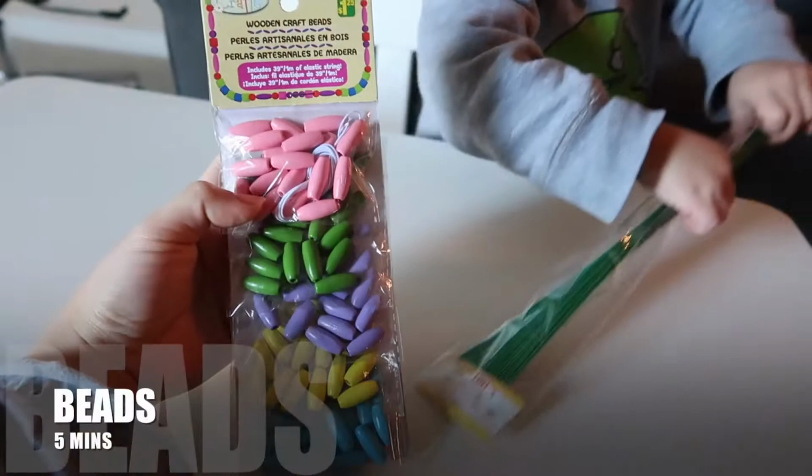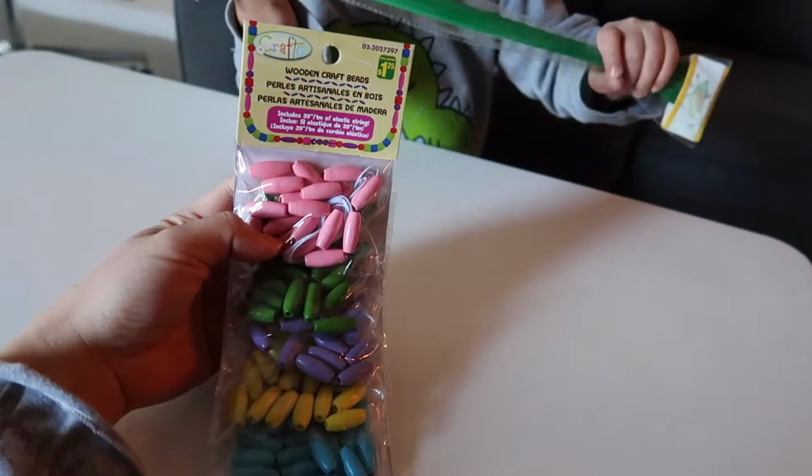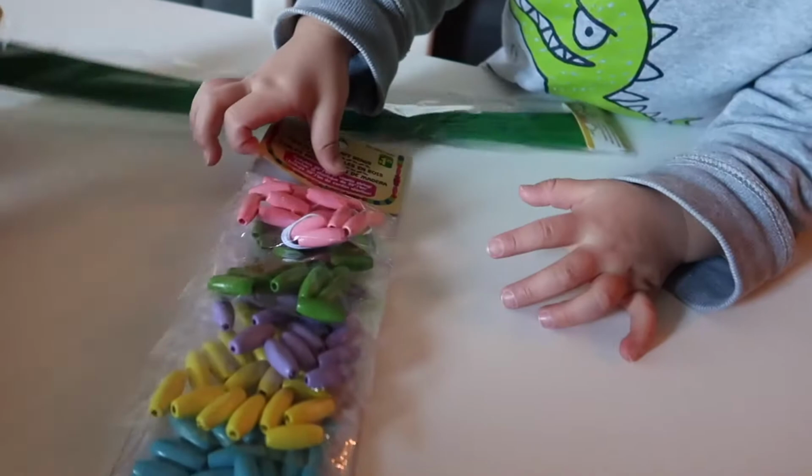So next one, we're gonna play with the beads. I got this from Dollarama, $1.25. It comes with a string, but I didn't see this before, so I bought an extra craft wire, but I thought I'm gonna use this for something else. I want to open it. Yes, you can.